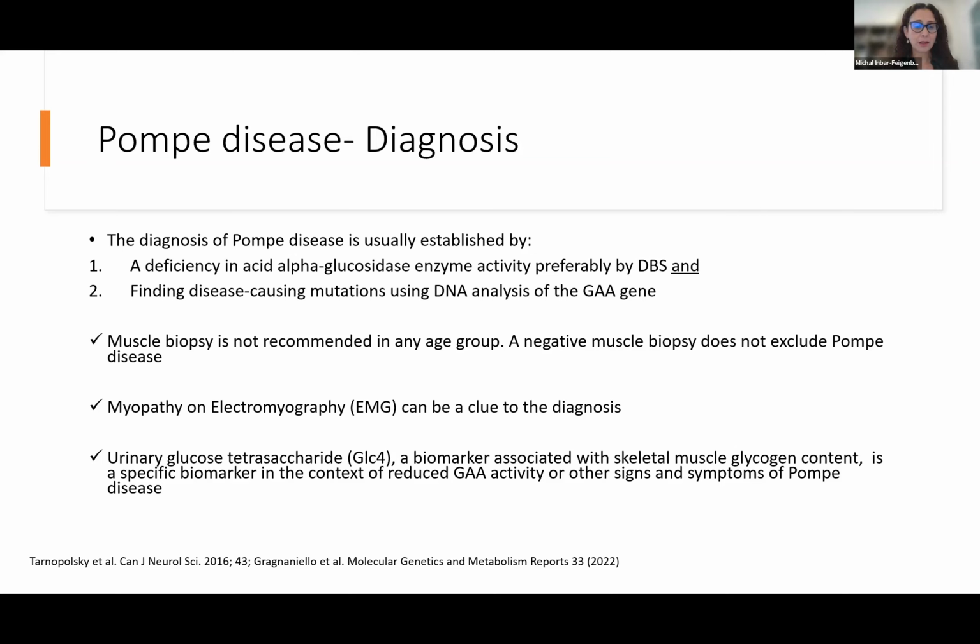Muscle biopsy is not a standard method to diagnose a patient with Pompe disease, and a negative muscle biopsy does not exclude Pompe disease. There are some clues to the diagnosis that we can get if we do EMG and see myopathy on EMG, or if we send a specific urine biomarker called glucose tetrasaccharide or HEX4, but those are not diagnostic. Those are supportive, or they can help us clinically monitor the patient.